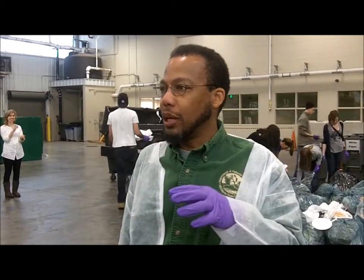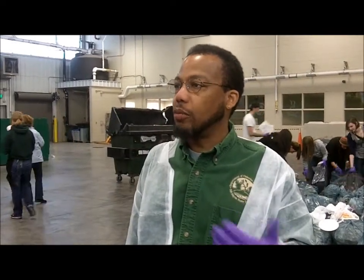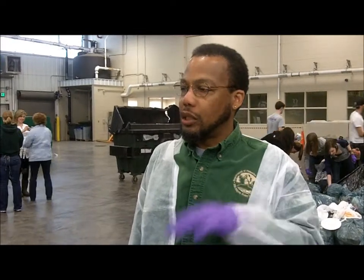So we've come here to do a waste sort at the Recycling and Surplus Center. What they're doing is a series of audits of campus buildings. They take a sample from a dumpster from one of the buildings, we dump it out on the floor, and then we go through it and see what percentage of the waste in there could have been recycled. So it's dumped on the floor.